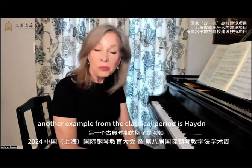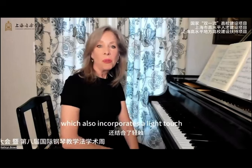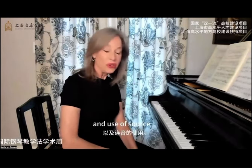Another example from the classical period is Haydn's sonata in C major, Hoboken 16, number 50, which also incorporates a light touch and use of slurs.